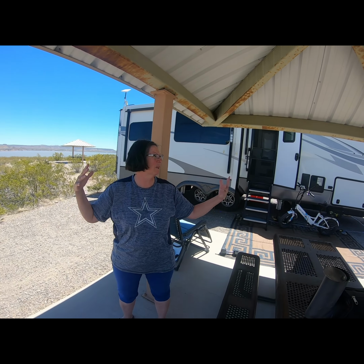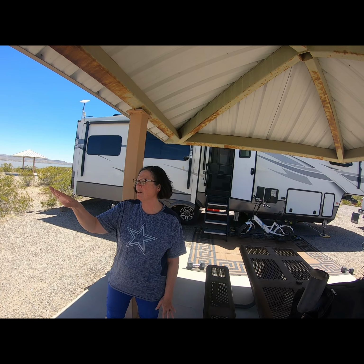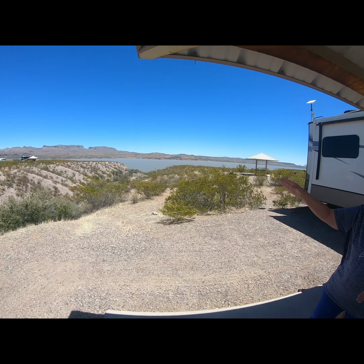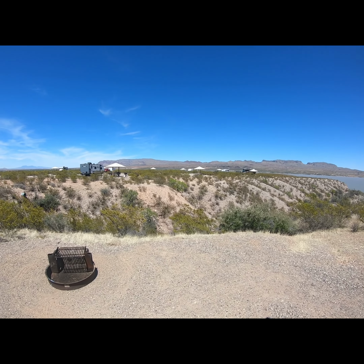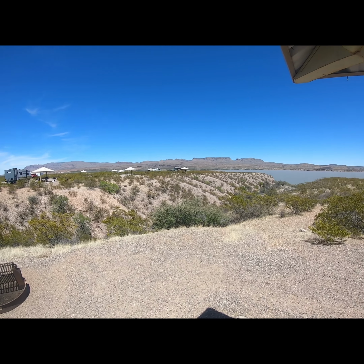And the spacing out between campsites is also really nice. If you look around, you can see that they're not side by side. They're quite spaced. Each one has their own little pavilion. So it's a beautiful, beautiful park.